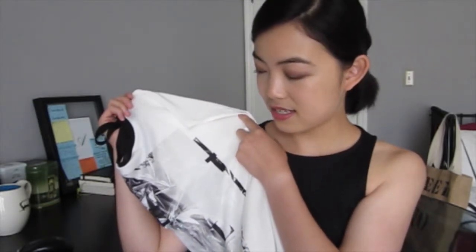So I purchased this because it's white, so it's going to reflect the sunlight, and I don't have to worry about it being too revealing in the front, but at the same time I'm revealing some skin in the back, which I think is really flattering. So I ended up purchasing that.